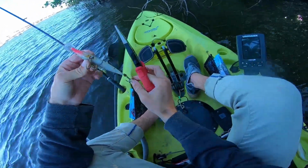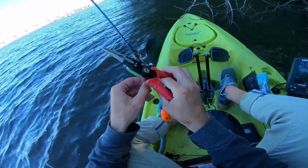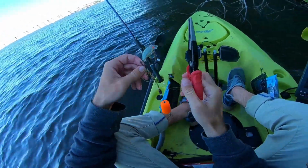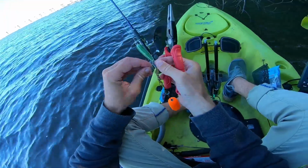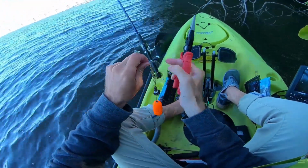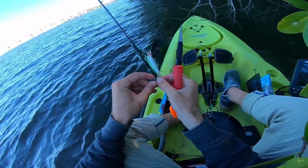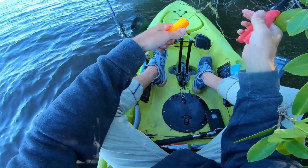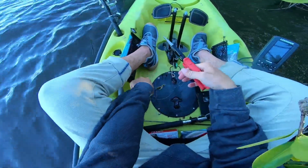I was hoping it would have been like a snook or something, but not today. Oh, and we got a tug clip here. We've got the setup. Not really the way I thought we would get the skunk off our shoulders, but kind of an interesting way. You never know what's gonna happen out on the water here.